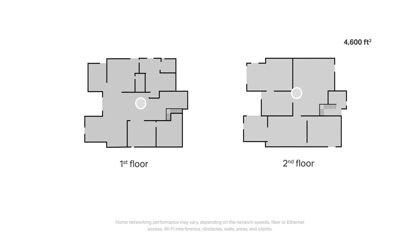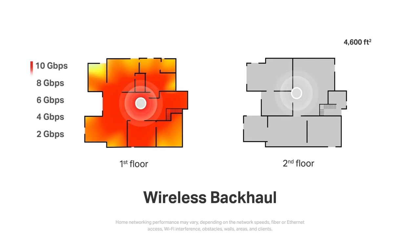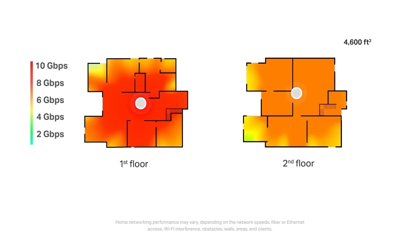We've also tested the whole home speed under wireless backhaul. Let's have a look. The first floor remains the same as the last tests, but due to the ceiling between the two floors, the BE95 at the center of the second floor is around 6.5 gigabits per second, and most of the house's speed can reach around 5 to 6.5. The whole home wireless speeds are slightly slower than the previous one, but still, it shows excellent results.